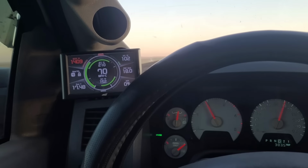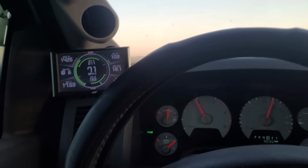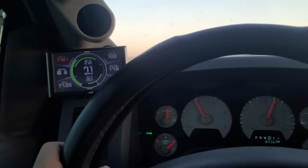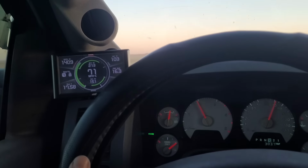1400. And I'm gonna stay in it, I don't care. I have cruise control on, but it hit 1425 and then it dialed back. See how it's coming back down? Not long enough for me to care.